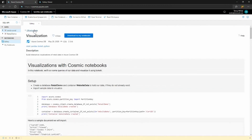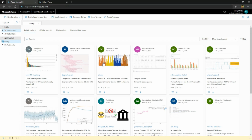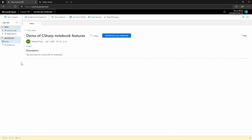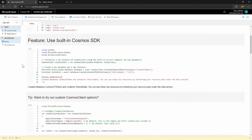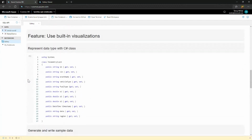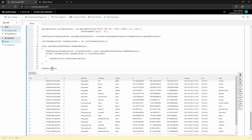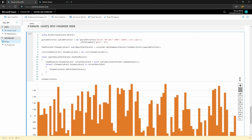We also support C# notebooks. There is a very cool notebook in our public gallery, which demos different aspects of C# notebooks. Here you can see that we use this built-in Cosmos SDK. Again, you don't have to manually inject your Cosmos DB key. It's already taken care of by just using cosmos.key. And then similarly, you can ingest your data. You can also query for it. And just by dumping a C# object or a list of objects, we automatically convert that into this nice visualization.